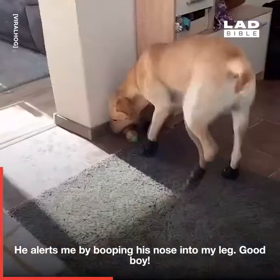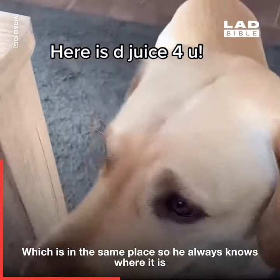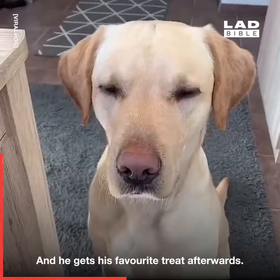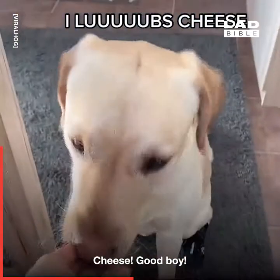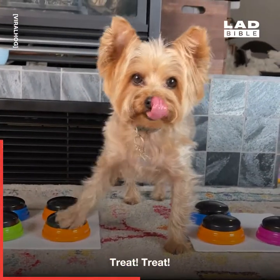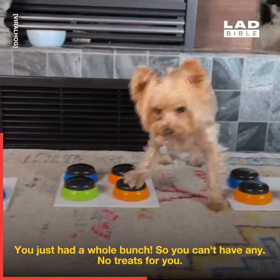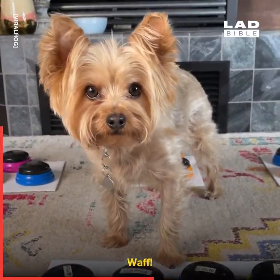Good boy! He also brings me my juice bottle, which is in the same place, so he always knows where it is. Good boy! And he gets his favorite treat afterwards, cheese! Good boy! Treat? You just had a whole bunch. You can't have any. No treats for you. Waffles?